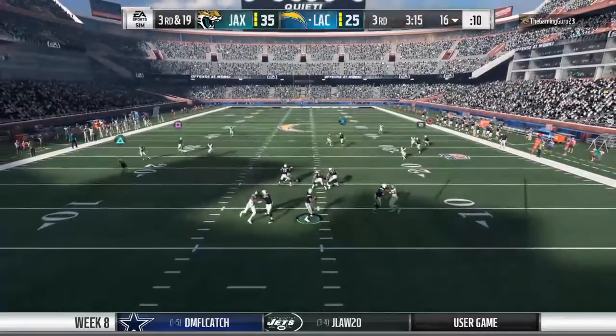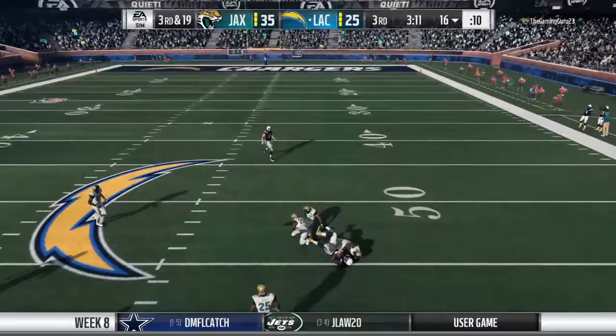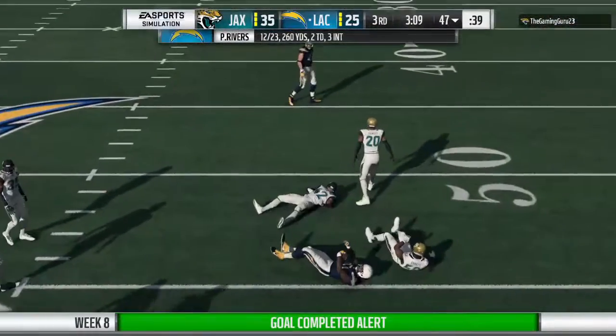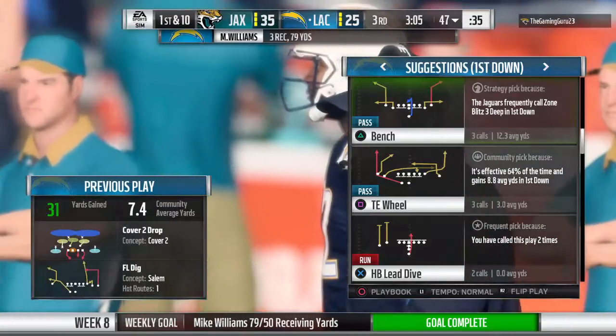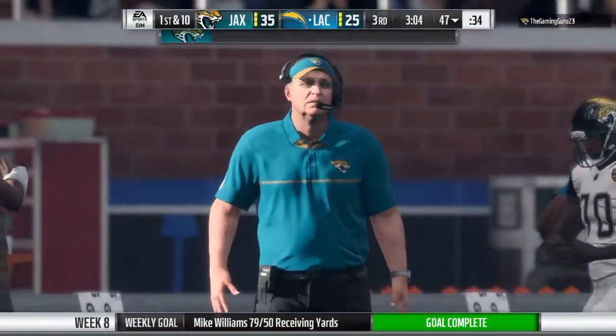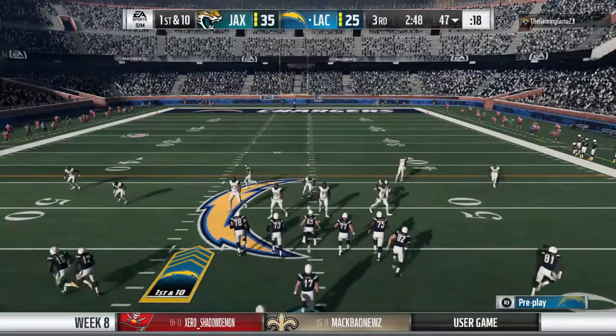From the shotgun, it's Rivers. He'll rifle this one deep right. He's got a man, complete. And they're going to get this one all the way out across the 45. A big gain of 31 on 3rd down. So after that big play, let's see if they can catch their defense maybe on their heels.